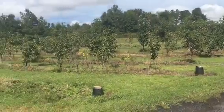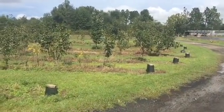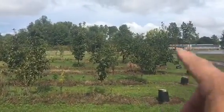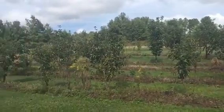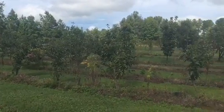This is the first year that the persimmons have had persimmons on them. We've been doing a fair amount with the persimmons. You can see the one tree there in the background. It's still got a bunch on it. There's like 3 different varieties. The blackberries are doing really good.